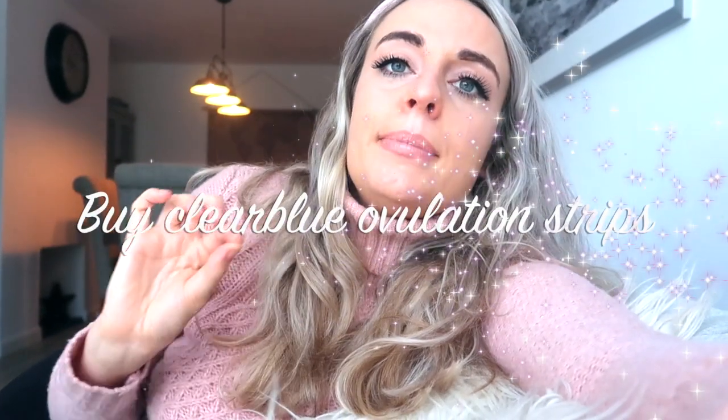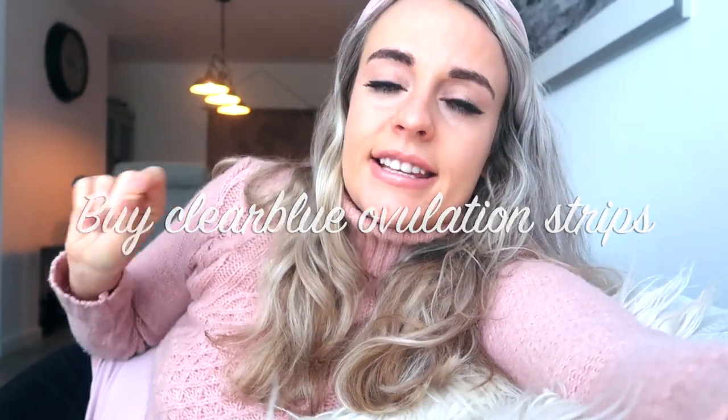So my number one tip is quite expensive, but it works. And this is not an ad. This is to get ovulation strips. The Clearblue digital ovulation test strips are the best in my opinion. I bought some cheap ones from Amazon, but they just didn't work. They just weren't up to standard. The Clearblue ovulation strips, you get about 9 in a pack, I think, and you wee on the stick and it will tell you whether you're ovulating or not.